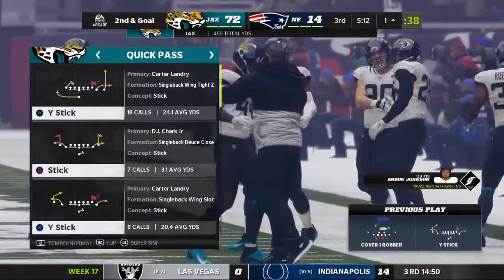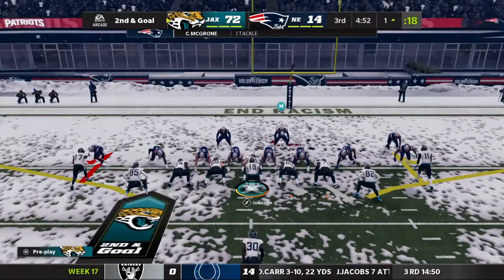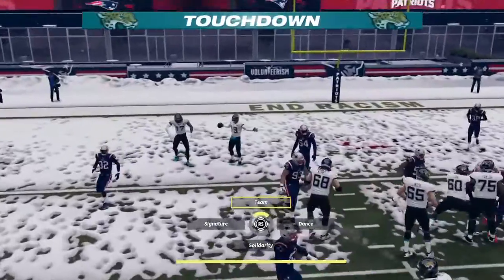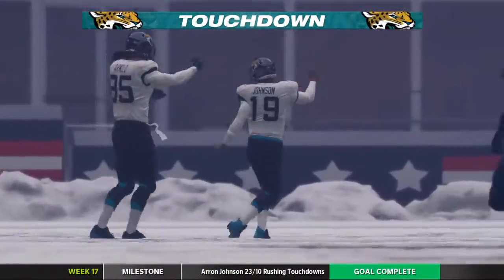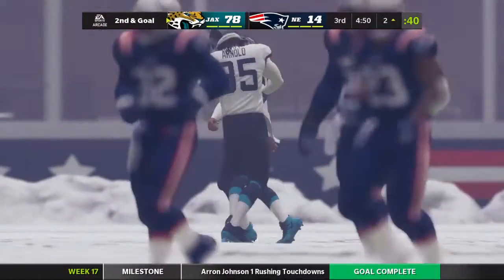Well, it looked like a quick hitter, a three-step drop, but when it's not there, what do you do? He elects to try and escape through the massive bodies up the middle, and he takes it in. Touchdown, Jacksonville. Taking it in from a yard out, and the Jaguars continue to roll.